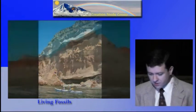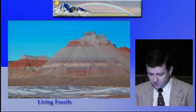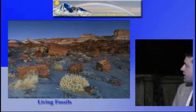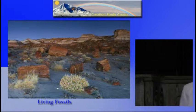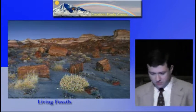There's an island in the Sea of Cortez. Here's Petrified Forest National Park in Arizona. And in these layers, you not only have different colors and types of rock, you also have fossils. See these tree trunks, they've been turned into rock. Just like your ferns have been turned into rock. And interestingly enough, different layers have different kinds of fossils.